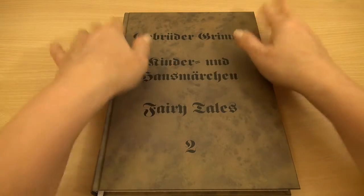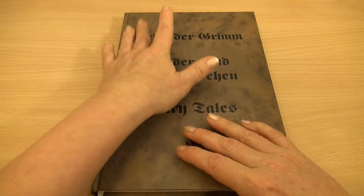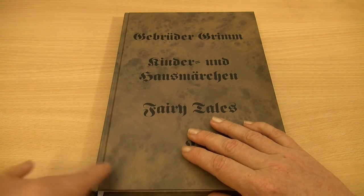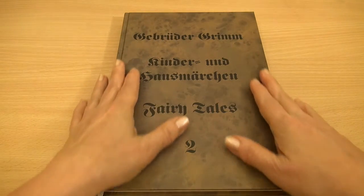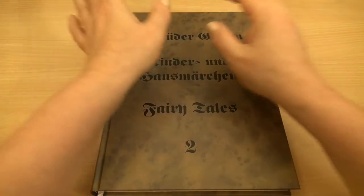So, you can look forward together with me to lots of new fairy tales. And you will get to know fairy tales which you have never heard of before.